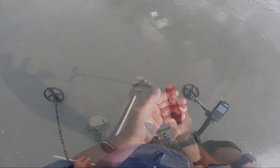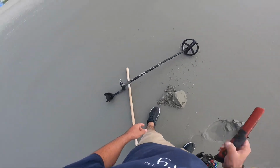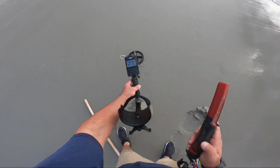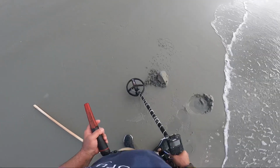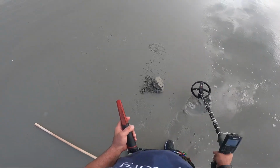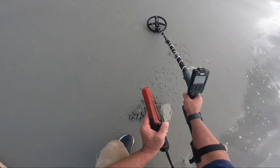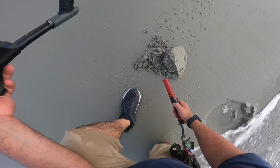Hey guys, I just popped this hole. Okay, I had a 74. I'll swing over it just so you guys can hear it. It's in this plug I just pulled out. Got a sort of a grunty sound to it, but it's a 74. So let's see what we get.